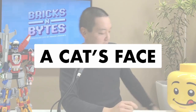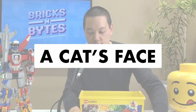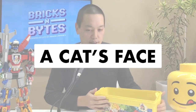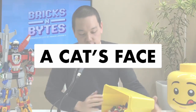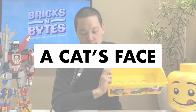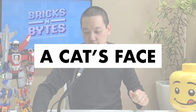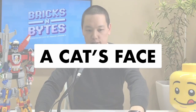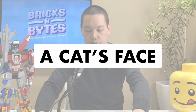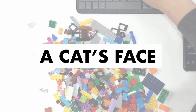A cat's face. All right, have you got your Lego there? I've got my Lego here, and I would have thought that by now I probably would have learned what parts are in here. So I'm going to pour this out and have a think about a cat's face. Okay, are we ready? We're going to hit the timer. Okay, let's start building a cat's face. 5 minutes on the clock. All right. So first things first, I'm going to change my camera so you can see what I'm going to build.